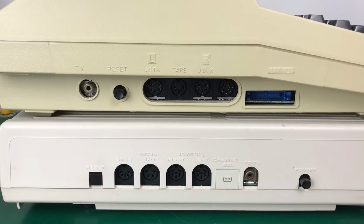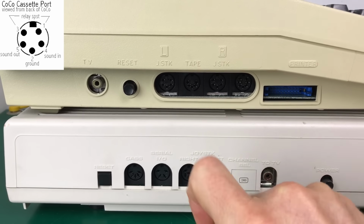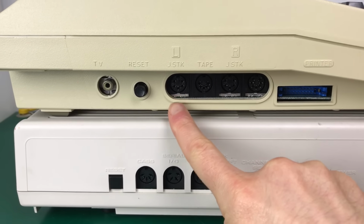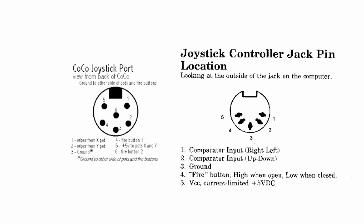Most of the ports are the same. The cassette port is a DIN 5, which actually makes sense given the amount of signals that you're passing through it, and even the Amstrad CPC used the same format years later. But for example, both computers have 2 joystick ports. They're very similar. One of them is a DIN 5 and the other one is a DIN 6. All of the pins are the same, except that the Dragon drops the middle pin for the second fire button.